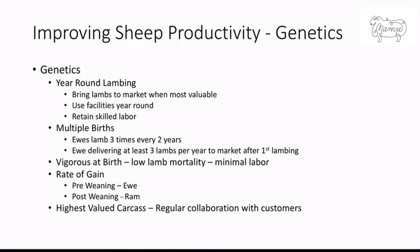The other side of that is how many lambs can you get to market each year? And we had been producing, not on a year-round basis, but we've been producing with sheep that were prolific. So triplets and quads were not uncommon in our environment.